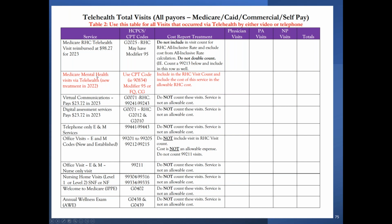If you have a mental health visit for Medicare that's done via telehealth, that is included on the cost report as an allowable expense, and it is included in your visit count. Same service, we have a telehealth visit, but it's not for mental health. It's for maybe you're diagnosing somebody with potentially having COVID. That is not a service that's eligible for the all-inclusive rate. You'll actually get paid $98.27 in 2023. That is not an allowable expense, and it's not counted in your visit. So they make it pretty difficult to get these things exactly right.